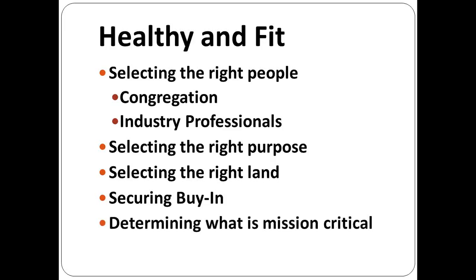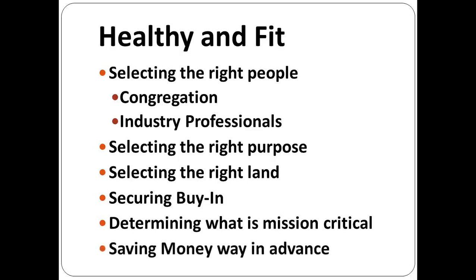Have you determined what is mission critical? What is the next thing that perhaps you have land and your facility is built, but you've got to add on a new facility? Do you know which thing you're going to serve? Have you prioritized your programs, projects, events, and activities to know what you need to build next? And have you been saving money in advance? Take just a moment to do this, but have you been saving money in advance?